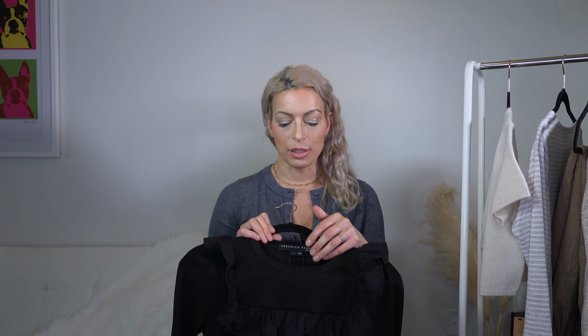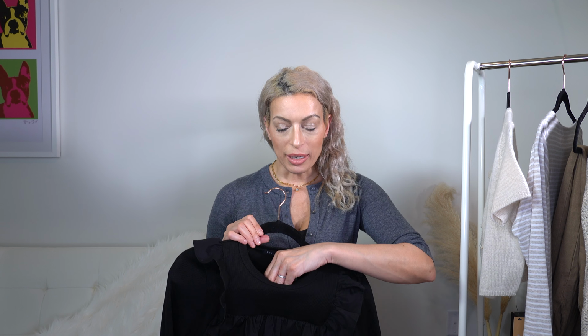I got a size small, and this also is pretty pricey at $168. But I thought it was lovely. I'll show you how I'm styling it right now.